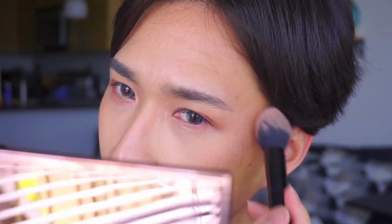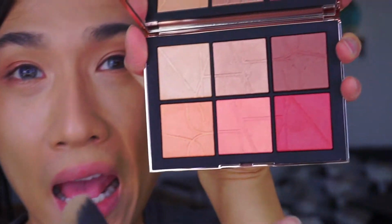Not too pigmented right away, which is more user friendly and more skin tone friendly, I think. The lighter skin tone can use less product, and then the darker skin tone, just use a little bit more and then you can build it up. When I look in the pan, they all look very distinct, but when I put them on my eyes, they all turn peachy. Maybe that's the point of the palette, it's just different from the pan.